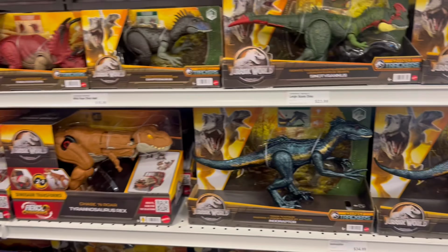Anyway, guys, that's pretty much it for these two stores. I pretty much showed you all there is to see. They have pretty nice stock, nothing too crazy, nothing too new. But if you're looking for a little harder to find Jurassic Park toys, I'm sure you can find them here.